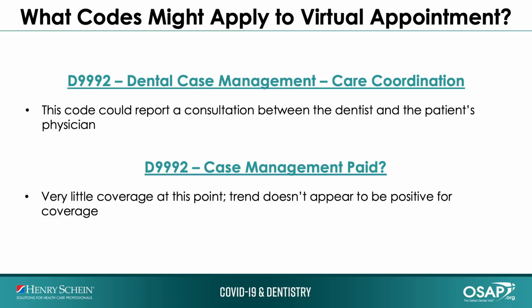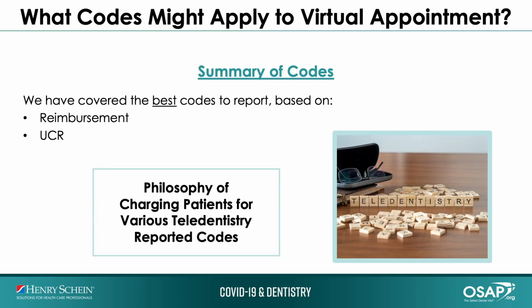If you look at the ADA website where they list various companies, various codes that are covered, you're going to find that there's just very, very few coverages, at least of this code at this point, and we do not see a positive trend, but who knows? Stay tuned. So what about the summary of the codes?